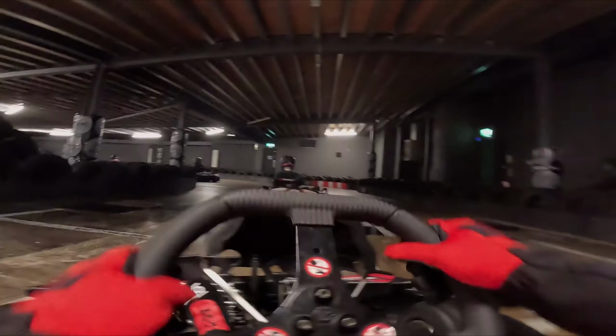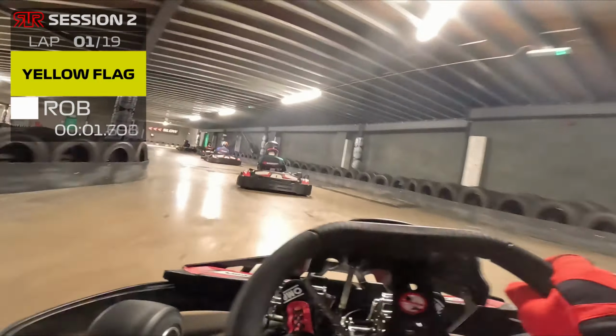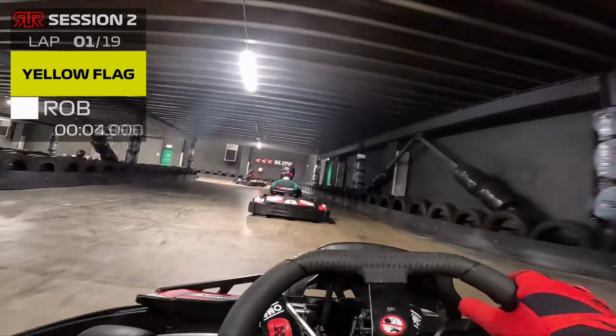I don't set difficult targets for public sessions, as you never know how they're going to go. We're quite fortunate here though, it seems, and we've only had a few issues, one of them being that kart that seemingly ran out of fuel. We have of course got a second session to try and go faster still.